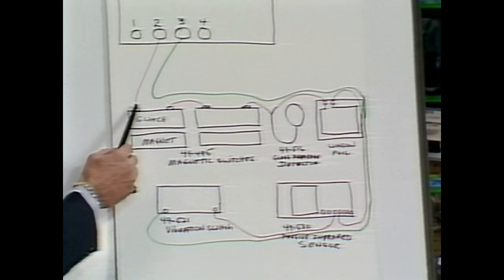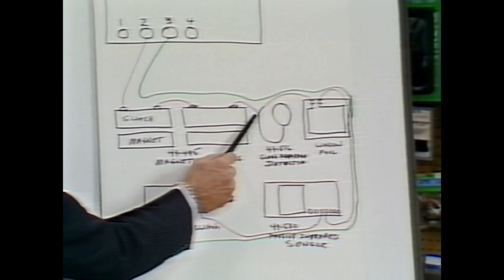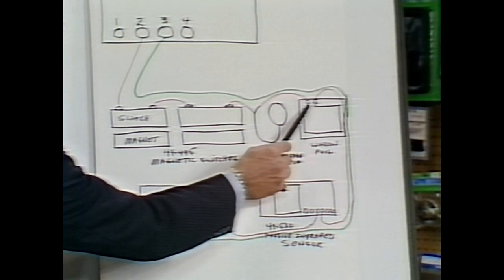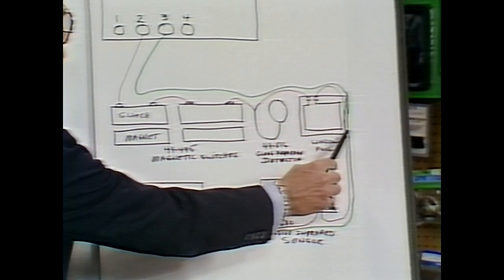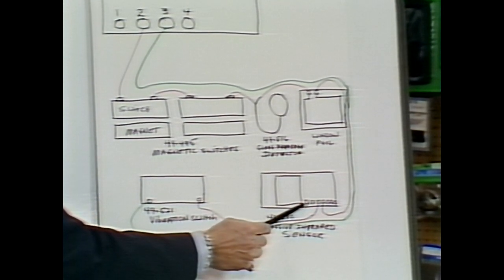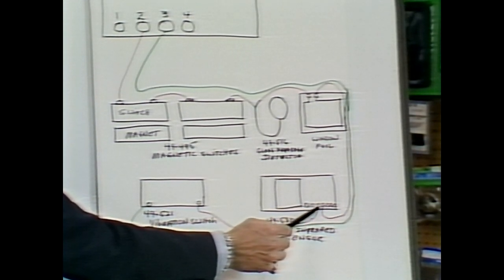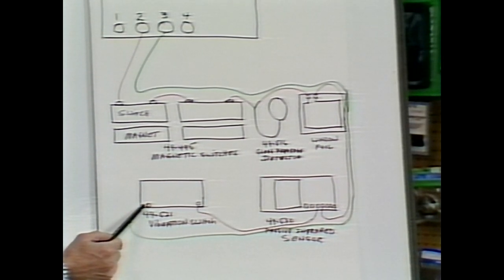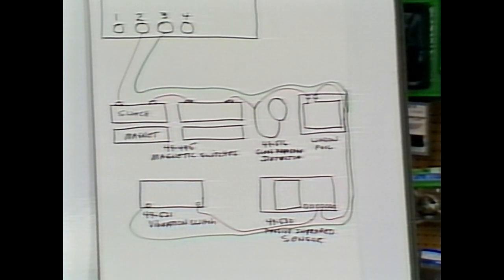We would start at terminal 2, go through the magnetic switch to the second magnetic switch, into the 49516 glass breakage detector, out of it, into the window foil. This is foil in a block. Circuit goes through the foil, out with the red wire, continues over to the 49530. And for simplicity's sake, all we're showing here are the 2 normally closed alarm contacts. So into the unit, out of the unit, over here to the vibration switch, and since this is our last terminal, the last thing on the line, we are now going to run the wire all the way back over here to terminal 3, completing our circuit.